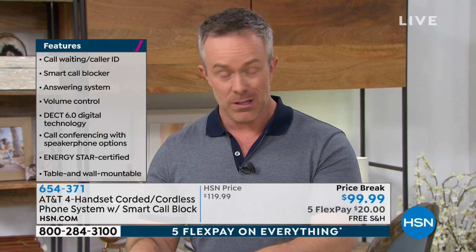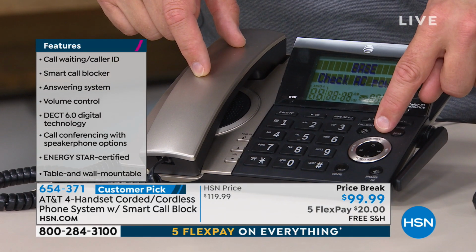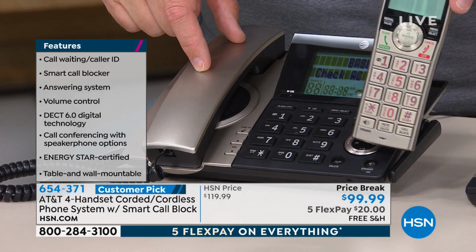What this system can do, and only AT&T offers it, is pre-screen all of those unwanted calls. So it doesn't even ring the house. So you're ahead of the game. Because yes, there are call blocking devices out there. Sometimes it's an additional purchase. Sometimes it's just available at the base station. So unless I'm sitting right next to the base station over here, I'm still gonna get that phone call. But I can actually block it with the call block button right here. There's a call block button on each one of the handsets.